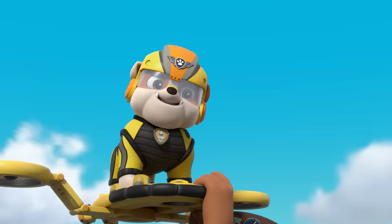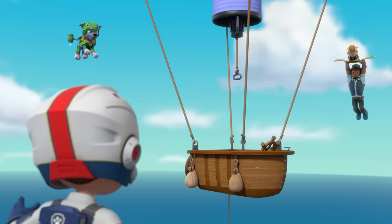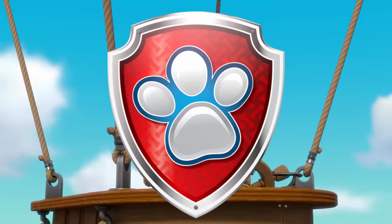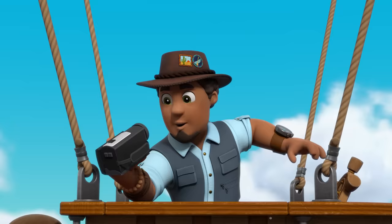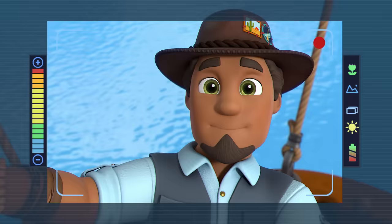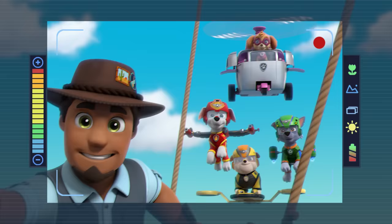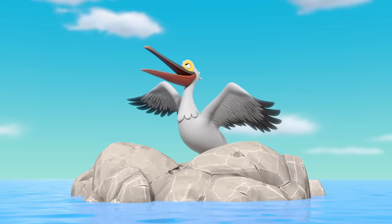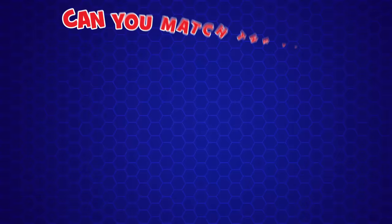Close one. Don't let go, Travis. I'll get you back to your balloon. Another successful traveling Travis adventure. And that's how I accidentally found the legendary Big Bill Island and the Paw Patrol. You're welcome, Travis. Whenever you land on a giant bird, just yelp for help. Can you match the pups with their badge?